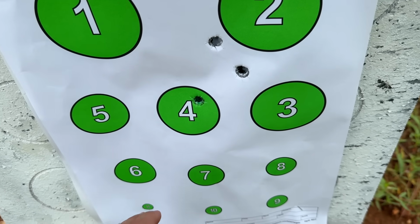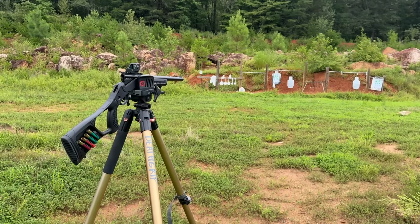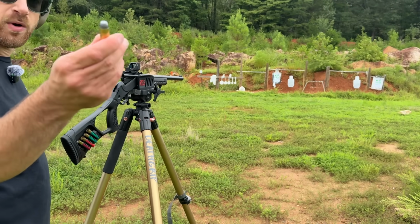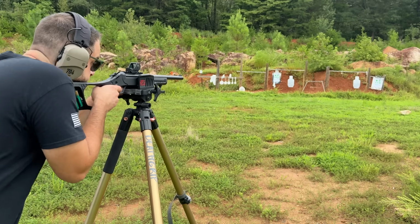Let's switch to the cowboy action loads, shoot at the same spot, and then we'll step it back. All right, I've got 3 rounds of the, not the AAC, the cowboy action loads, those lead round nose, and we'll see how these do at this distance.